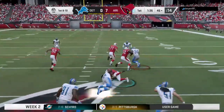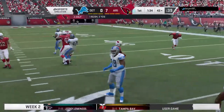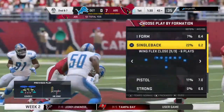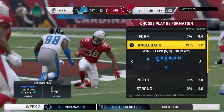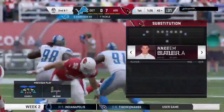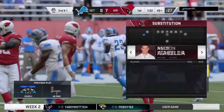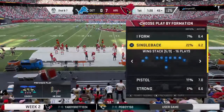Now a handoff here to his running back. 3 yards on the pickup there, and it'll be 2nd down. They tried a quick hitter inside, but that one was swallowed up because what they're hoping, those big defensive linemen will take the bait and move laterally and open up a crease that they can run through. Didn't happen on that play.